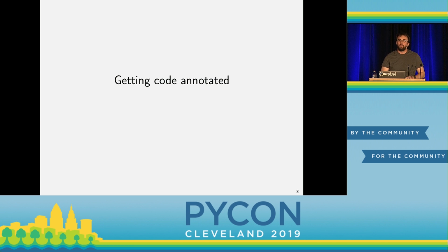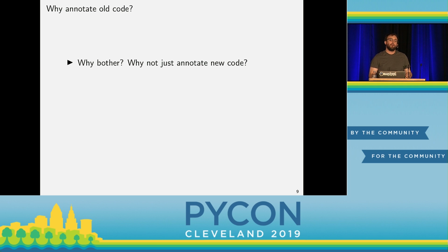So that's the basics of type annotation. Now I'm going to talk about what we did at Dropbox to advance this, to get it into our code base. The first question about how to annotate legacy code bases is, why even bother? That sounds like a lot of work, and it's work that we're doing maybe instead of writing new code. Why not just annotate new code and leave the old code that works unannotated?